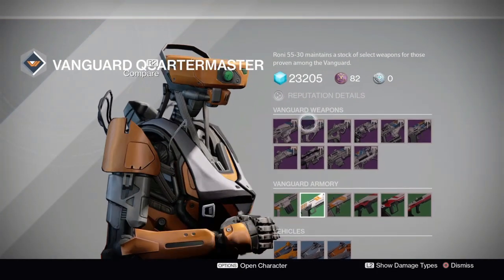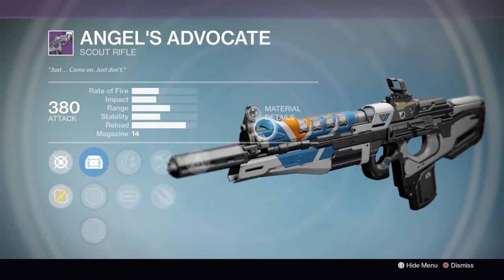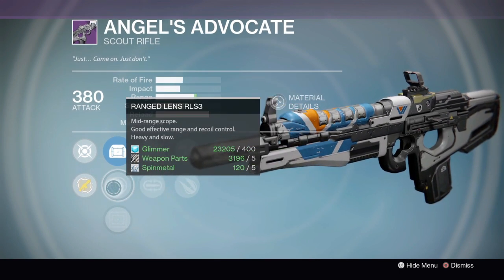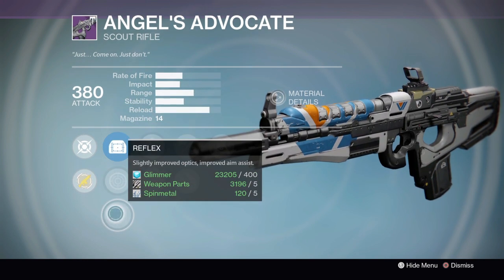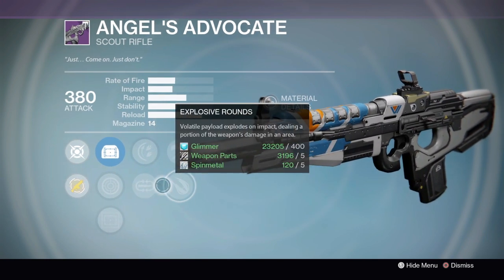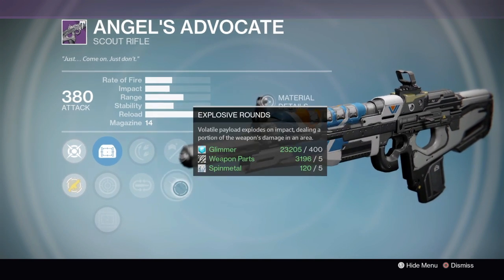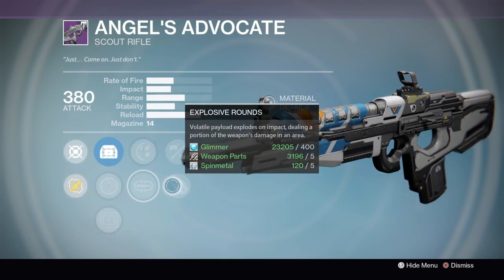Next up after that, we've also got the Angel's Advocate, which is going to be a fairly decent PvE scout rifle. It's got Hidden Hand, Explosive Rounds, Handlaid Stock, Rodeo, Mulligan, Ranged Lens RLS3, MD Reflex, and Reflex. Now what I would recommend on this is running Hidden Hand with the Explosive Rounds, Mulligan, and then Ranged Lens RLS3. It's going to make for a fairly decent rolled Angel's Advocate that you can go and use in Crucible or in PvE, so enjoy yourselves.